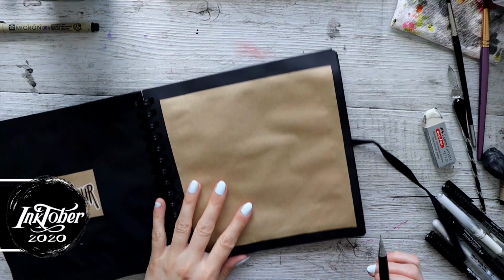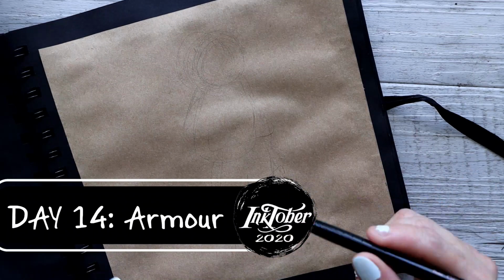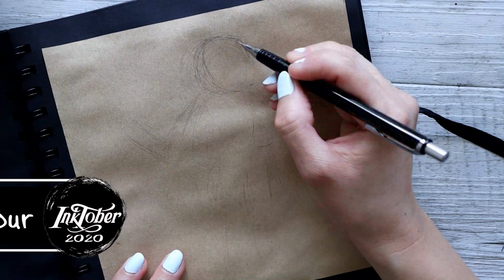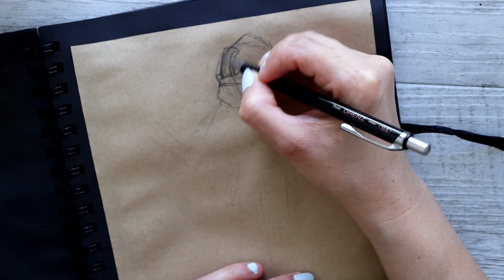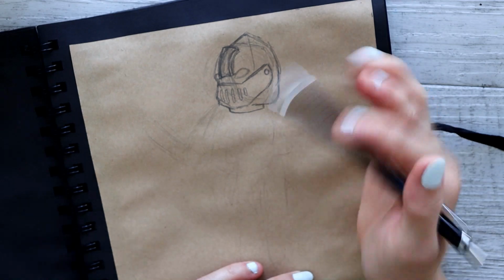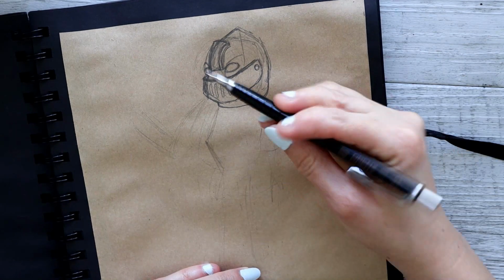So day 14 is Armour. Now I've spelt Armour the way we do here in Australia, so I've put the U in, because I know that the US way to spell a lot of those words that end in OUR is just OR, but in Australia, and I think in the UK as well, we go OUR, so that's why I've done it that way. That's just the way I know, so forgive me if that's upset anybody.